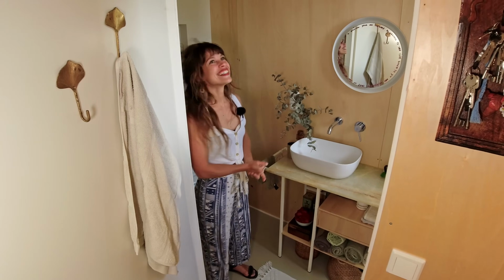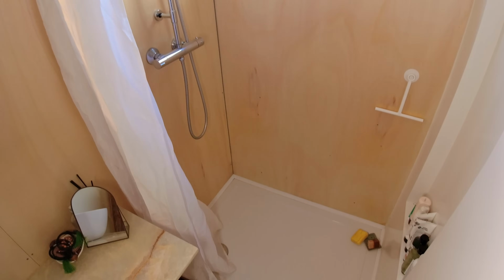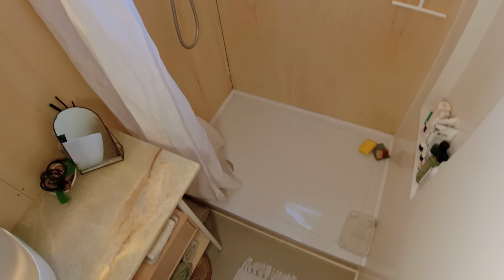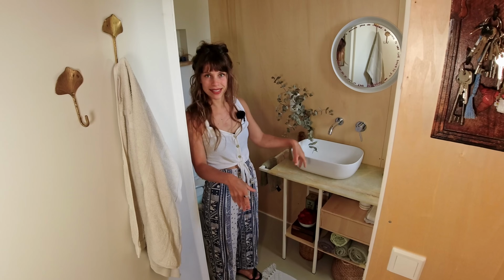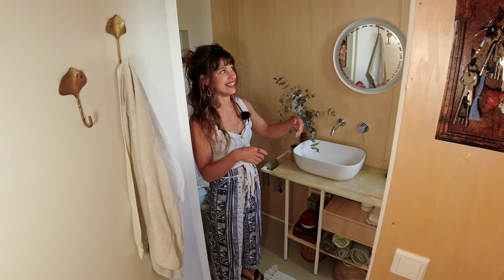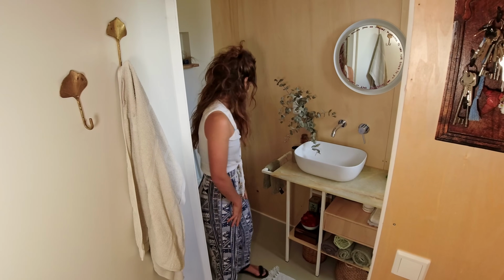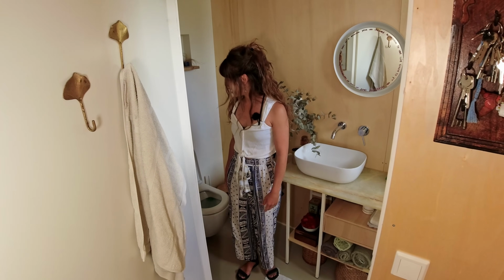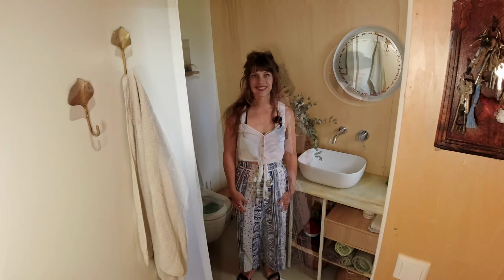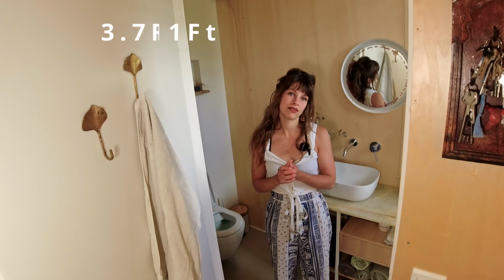Right. The shower itself, that's one point that I would do differently next time. It has a very shallow base, and therefore sometimes it floods, because it's not very handy. But that's the only thing I would change. And what is the size? 110 by 90. So it's a little bit bigger than standard.